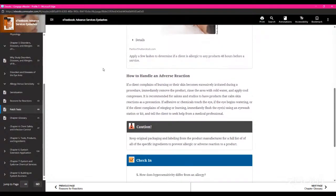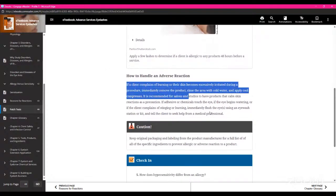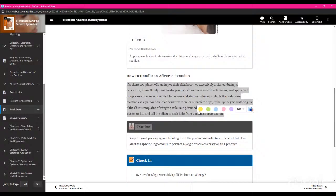How to handle adverse reactions. So if you do get issues, flush the eye with the chemicals. You're going to flush the eye. The eye can become very watery. It can sting, can burn. Flush the eyes with eye wash.